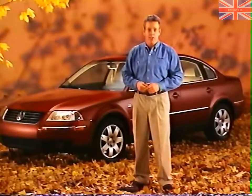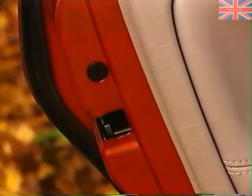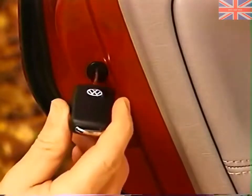Passat also features child safety rear door locks to help keep kids from inadvertently opening the doors while you're driving. To activate the child safety rear door lock, insert the tip of your key into the slot above the rear door latch and turn it to the left. Now the door can only be opened from the outside. If you want rear seat passengers to be able to open the door from inside, simply turn the slot to the right.